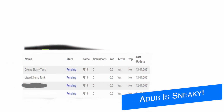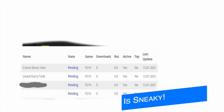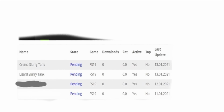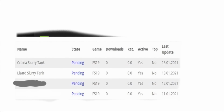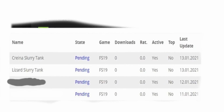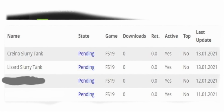Yesterday, we talked about Adub Modding and their Carenia and Lizard 6000 slurry spreaders. The problem with the worker has been fixed, and the update is with Giants awaiting testing. You may see right here, we've also got 2 other mods that are with Giants awaiting testing. I wonder what they are. I have a good idea, but I can't say just yet. So keep an eye out on Farms of News and new mod videos over the next few weeks to find out.